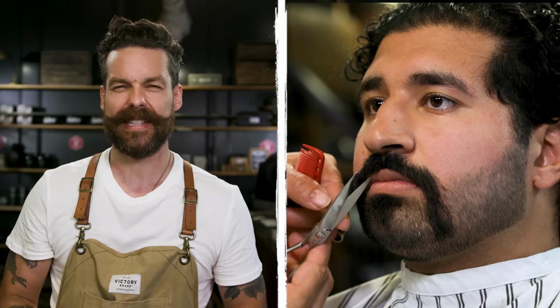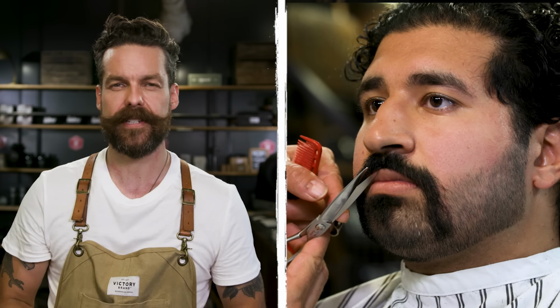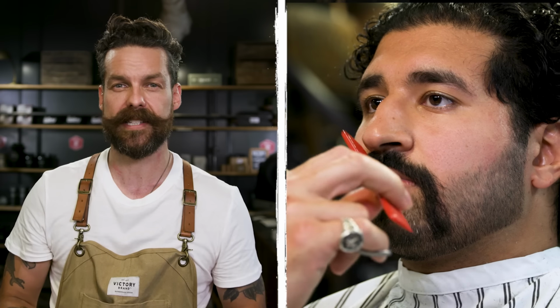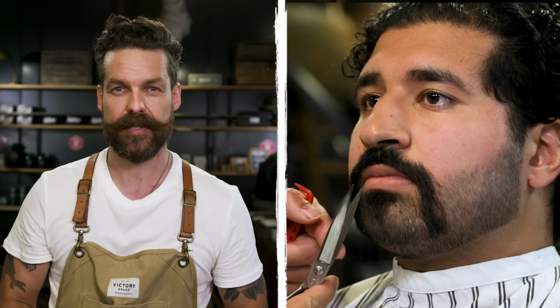Once we've established the shape of the mustache, making sure that we've left the sides nice and long, I'm gonna clean up the edges lightly using a pair of scissors. If I turn the scissors on their side, I'm not gonna be cutting into the stubble. I'll just be able to create a slightly cleaner outline for the mustache and the imperial.